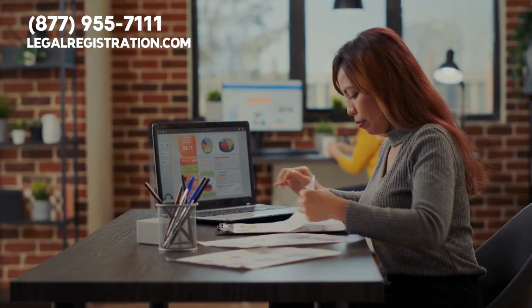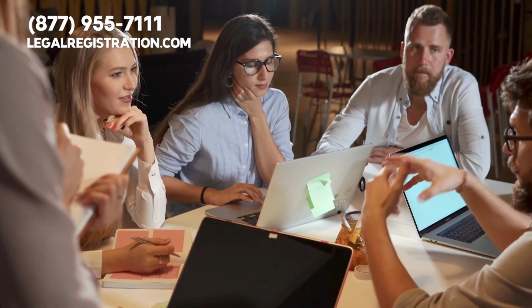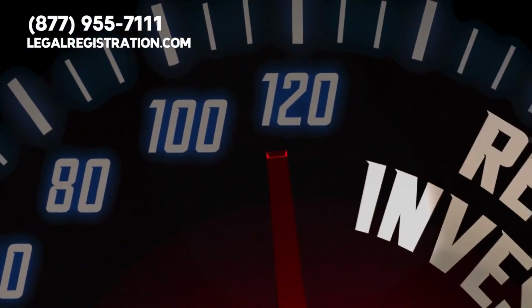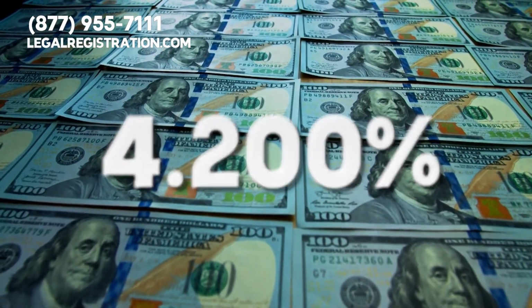Next, market your products. Utilize social media, email marketing, SEO, and pay-per-click advertising to reach your target audience. Did you know, in 2021, the average return on investment for email marketing was a massive 4,200%.